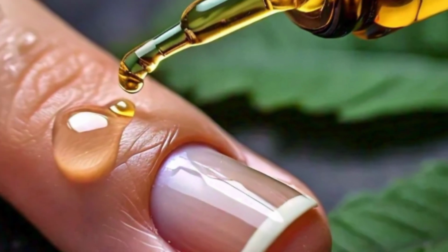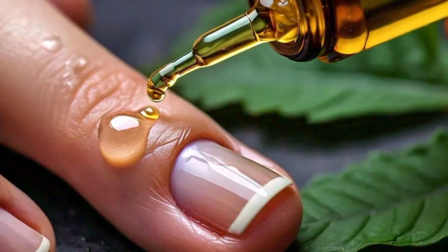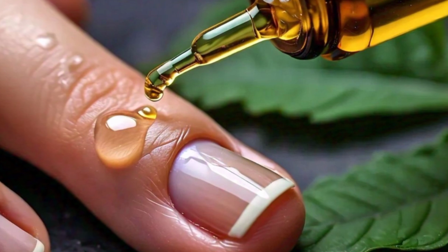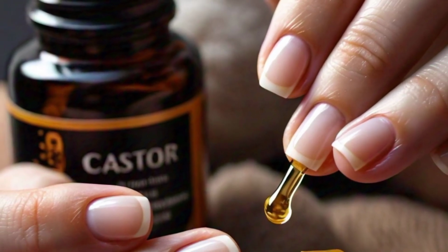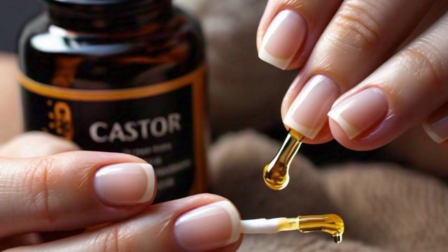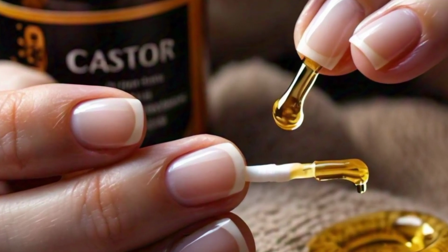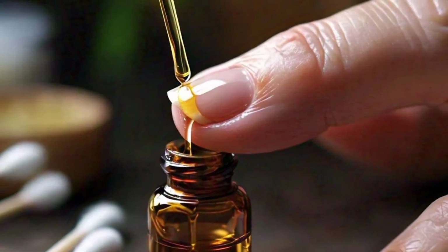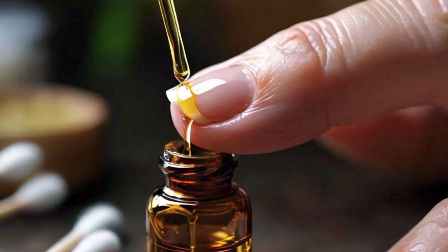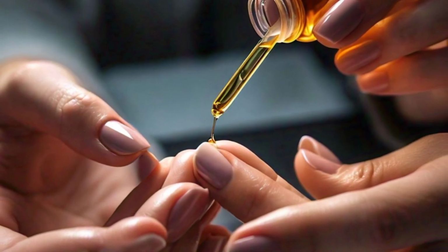Packed with essential fatty acids, vitamin E, and proteins, castor oil can significantly nourish your nails and the surrounding skin, promoting stronger, healthier growth. By spraying a small amount of castor oil onto your nails and massaging it in, you're creating a protective layer that helps to seal in moisture, preventing your nails from drying out and becoming more prone to breakage. The oil also penetrates deeply into the nail bed, encouraging healthier and faster growth at the root.